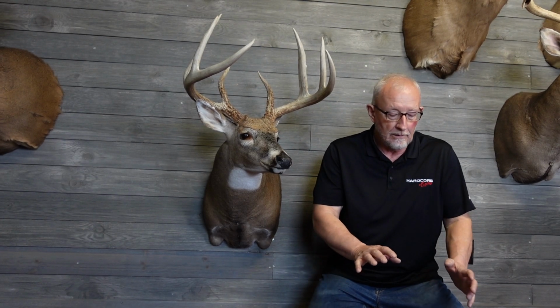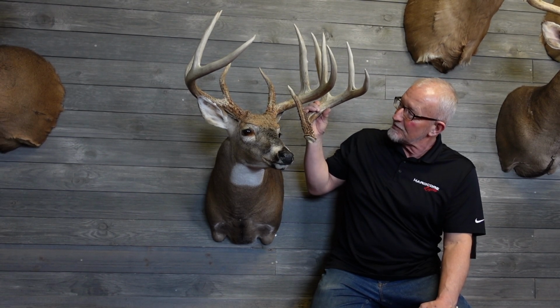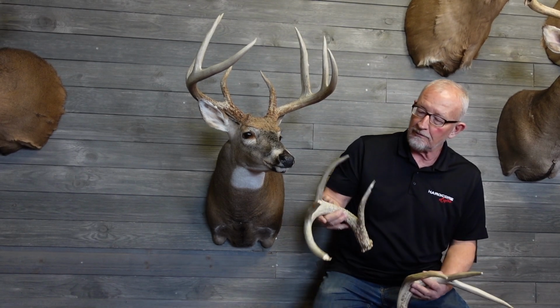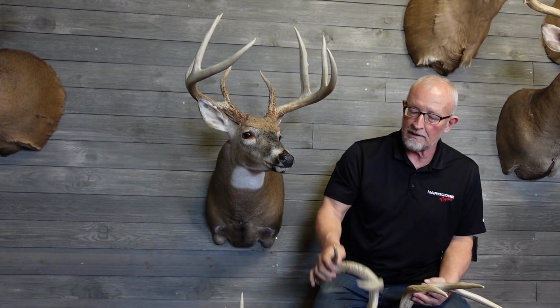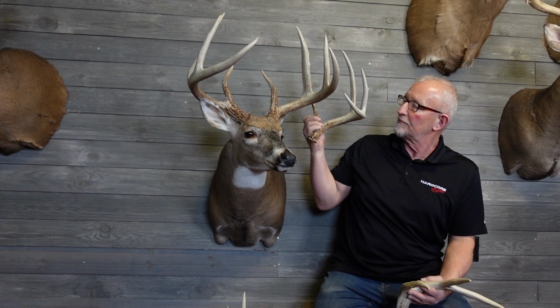Very special deer. If you're not a shed hunter, this might be something you'd think about getting into, because of the history that you have and the memories that you generate when you can say, okay, this came off of this particular buck. I mean, I don't think there's any question that's that deer's antler. Just an incredible likeness. And you can do that with all of them, actually. His antlers had that brow tine that just made it very similar.